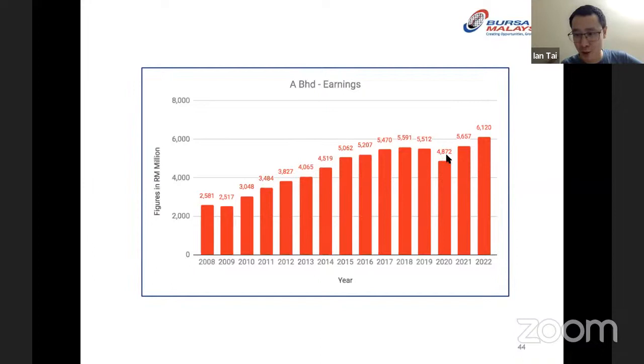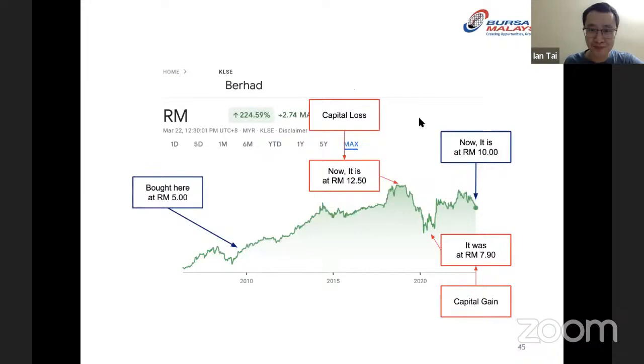So I would say that it's still pretty good, considering that during the pandemic, a lot of companies were going down and under. This company can still make 4.87 billion. I would say still not too bad. In 2021, it recovered, making 5.66 billion. And in 2022, it makes 6.12 billion. So I would say that A Berhad's fundamentals are still pretty superb. So it's definitely the kind of stock that I would like to keep in my own portfolio.